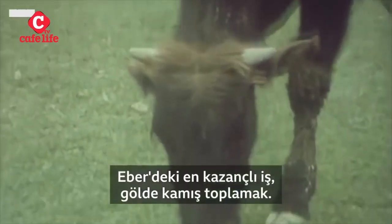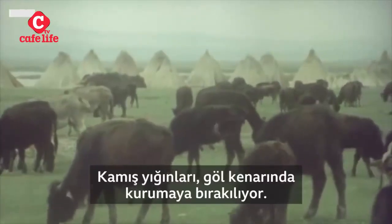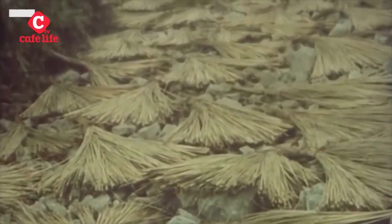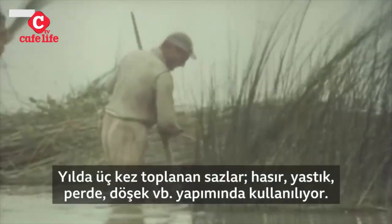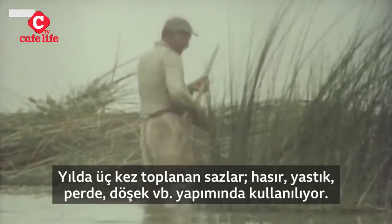The most lucrative occupation in Eber is harvesting reeds from the nearby lake, and stacks of reeds are stood to dry along the lake side. As they are cut, the greenish, pliable rushes, like the reeds, are laid out to dry. Harvested 3 times a year, they will be sold for the weaving of mats, pillows, curtains, mattresses and so on.